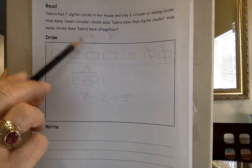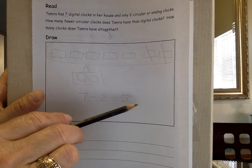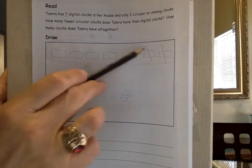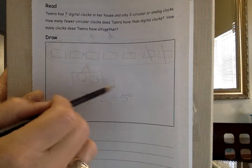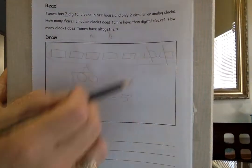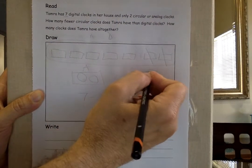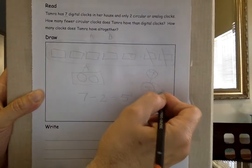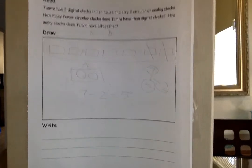She has 5 fewer analog clocks than digital, okay? She has 7 digital, she has 2 analog, so we took the 7 and we subtracted 2 because that's how many analogs she has. We subtracted it from the digital and we got 5 left over. Number bond, 7, 5, 2. Very easy. Okay, there it is.